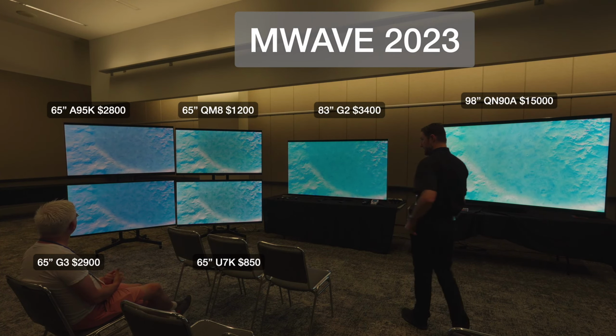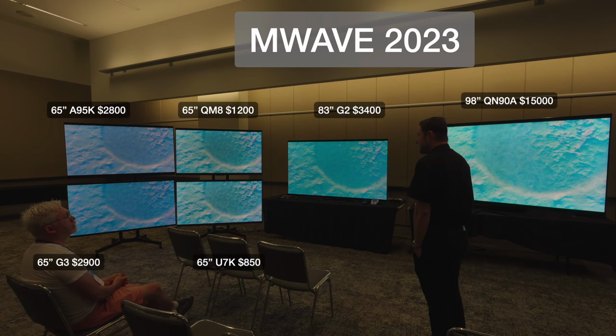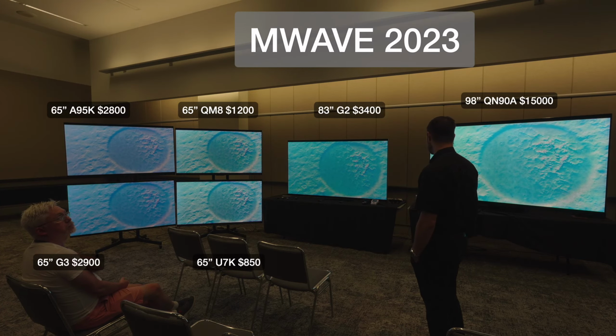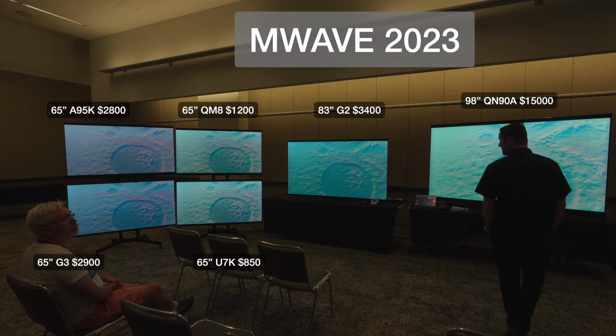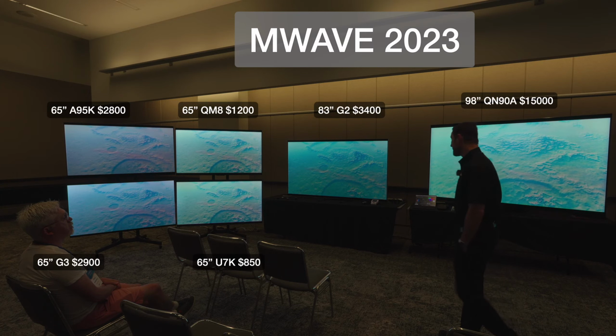Things like the Hisense and the TCL, they give us pretty good controls to work with. They're a little finicky with certain things, but you can usually get them dialed in fairly well, as good as they can be at least. Samsung's had really good controls for quite a while. They have their own little quirky things, but you can usually get those dialed in pretty well. But again, none of them are perfect.